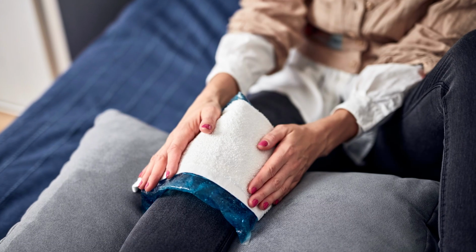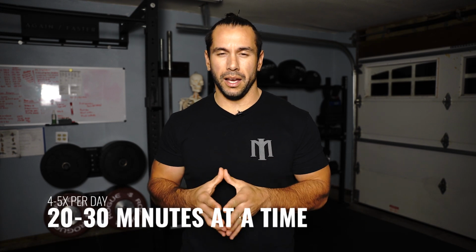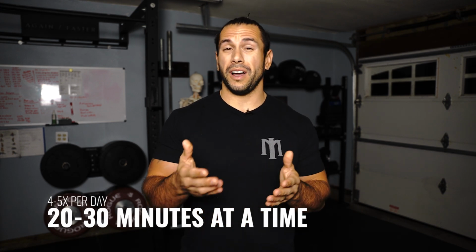But in the sense you're using an ice pack or maybe even some frozen vegetables out of your fridge, you're taking it out and you're applying it specifically where you're dealing with the most of the swelling there. Now, this can be anywhere between 20 to 30 minutes at a time. And sometimes for people, that's 4 to 5 times a day. Now, everyone handles swelling a little bit differently. So some people may have to ice more and some people may have to ice less.